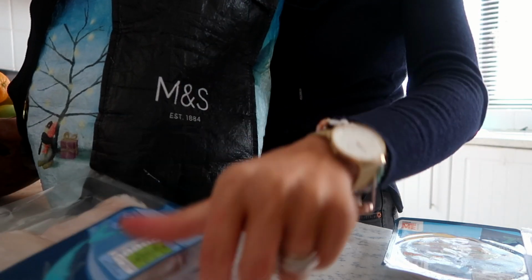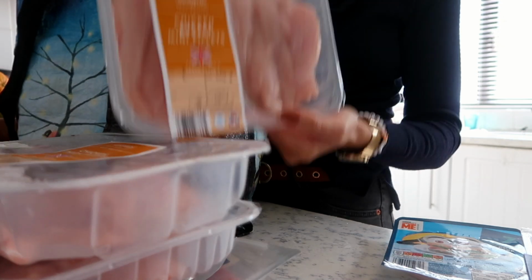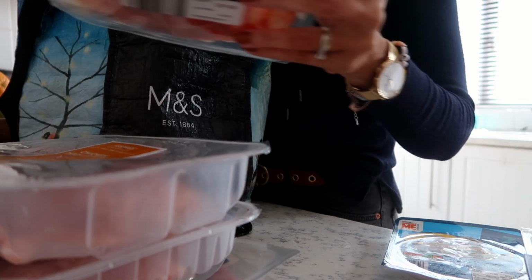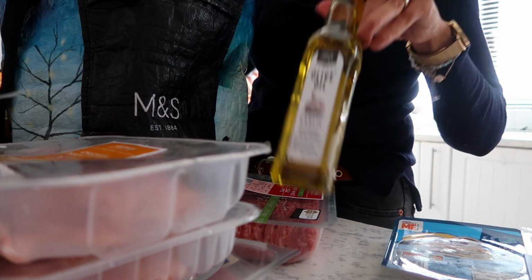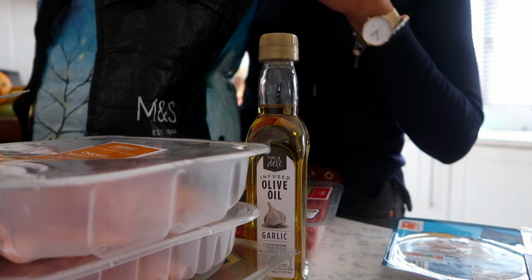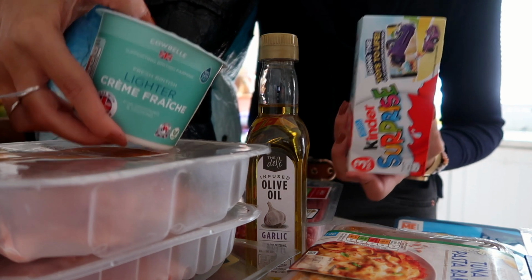2 cod loin fillets, some diced chicken breast. I also have some skinless and boneless chicken thighs, which I use to make the kids' homemade chicken nuggets. I have another mini breast fillet. I have some pancetta. Not pancetta, sorry, the prima parma ham. I also have another pack of 15% beef mince. I have some garlic infused oil, which is such a fantastic product. You should definitely get it for a quick spag bowl. I also have another tuna pasta bake, and a lighter creme fraiche, and a pack of Kinder eggs.